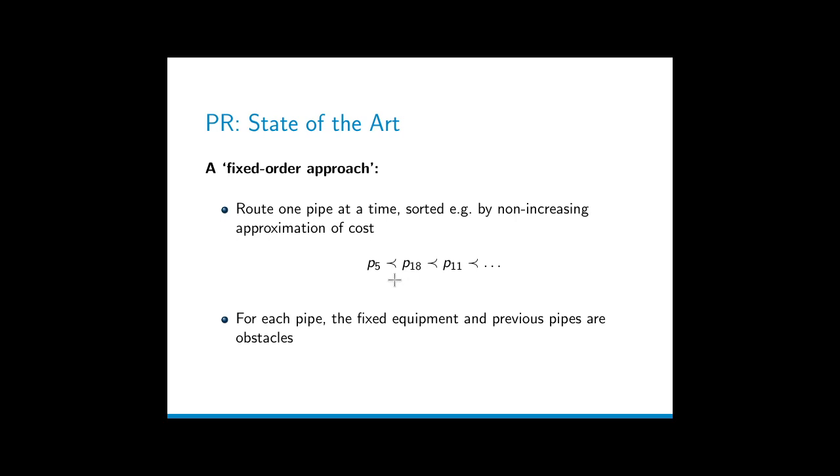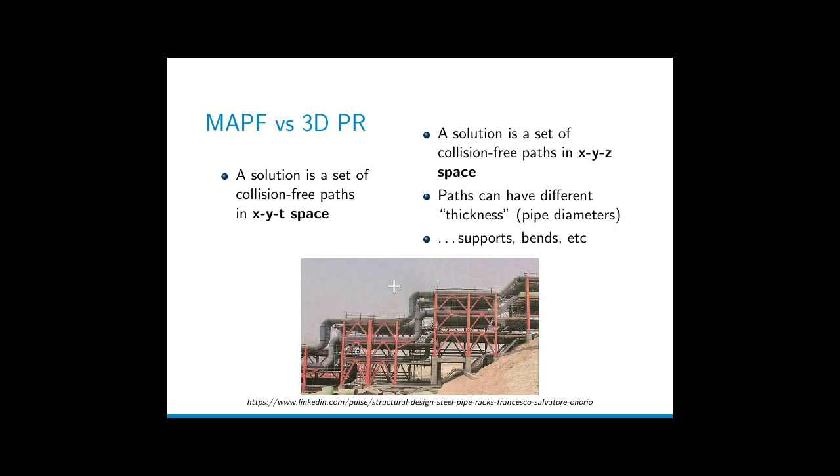Now when we come to multi-agent pathfinding, which in its classical version is an abstraction of many problems, including pipe routing and robotics. A solution of multi-agent pathfinding is a set of collision-free paths in XYT space. XY is a two-dimensional path, but the movement happens along time, so you have XYT. The similarity to pipe routing is that you have paths in XYZ space. But here we also have more geometric constraints, such as pipe diameters and other things.